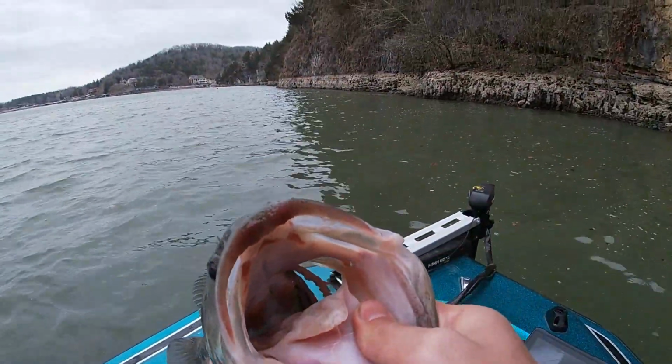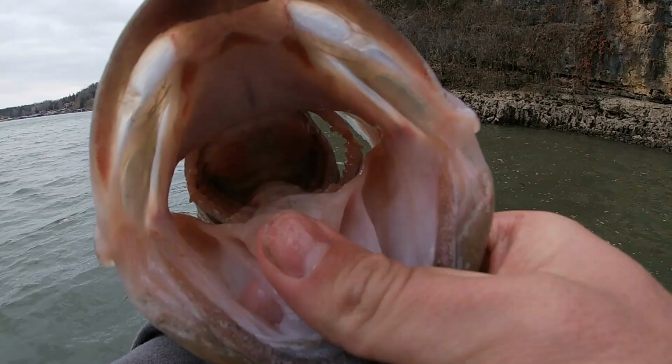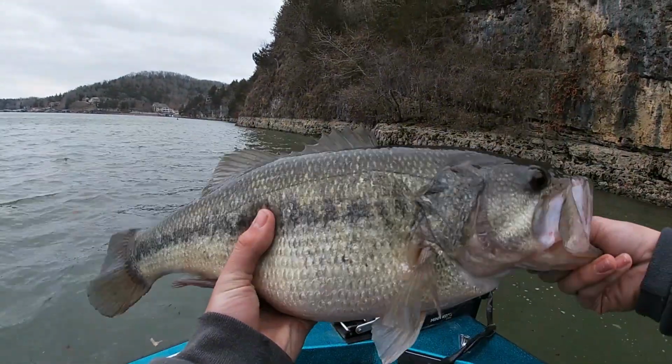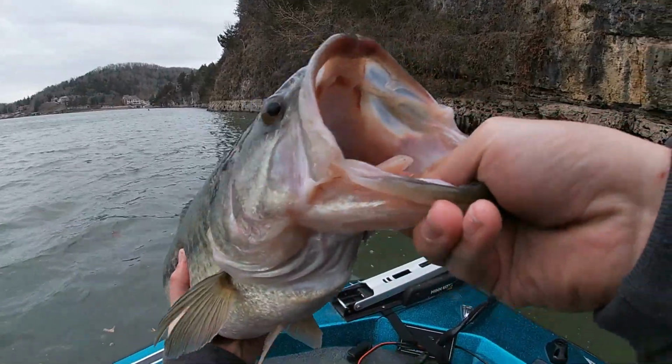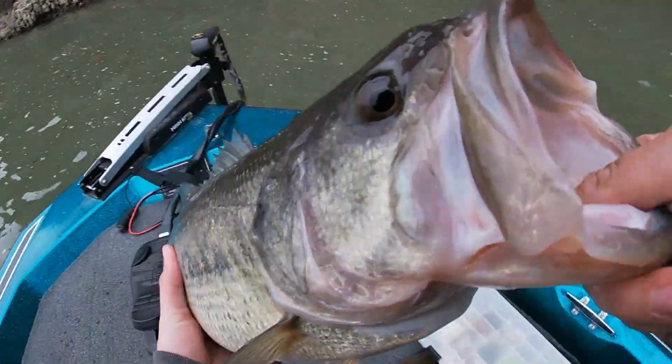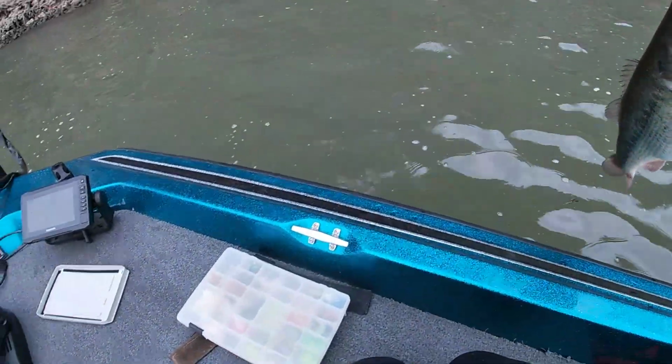I don't have my scale with me, actually. It's actually a spotted bass. Look at the tongue patch on that. That's a massive spotted bass. 20 and a half inch spotted bass on Lake of the Ozarks with the wiggle wart. That's amazing. We're gonna get her back in the water here.